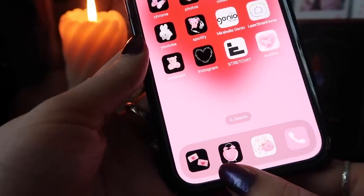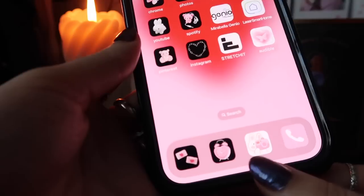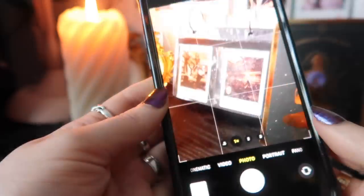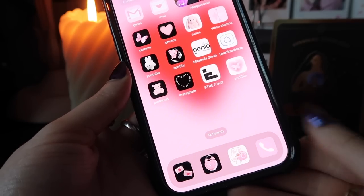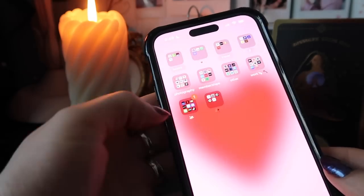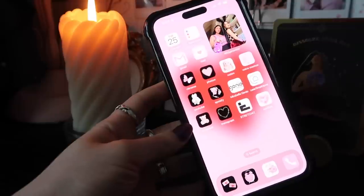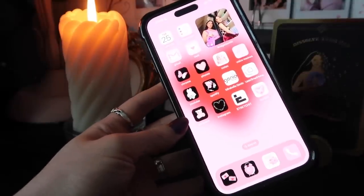Then of course I have the clock app. Oh my god, how cute. This is the camera and it has a little bunny holding a camera. And then of course the phone button. And then the second page just is all sorted into folders, so boring. But yeah, this is the main show. And if you're wondering, it took like an hour to do and I love it.